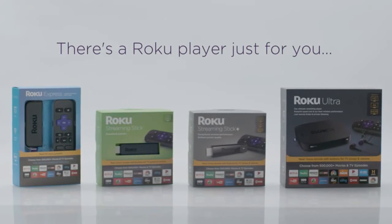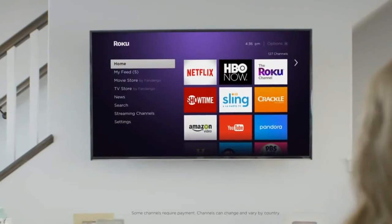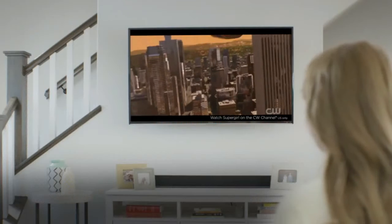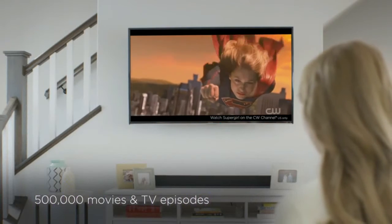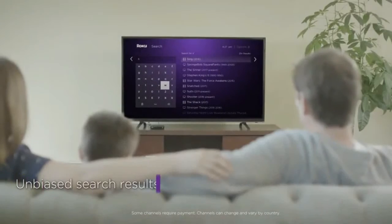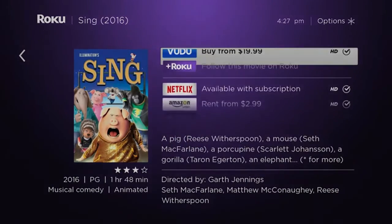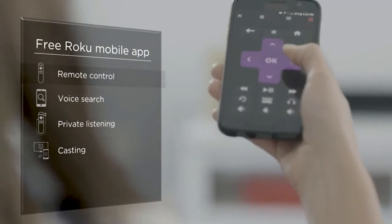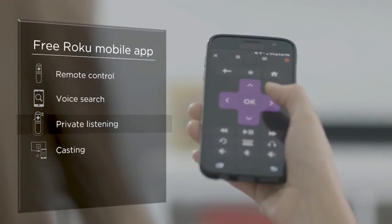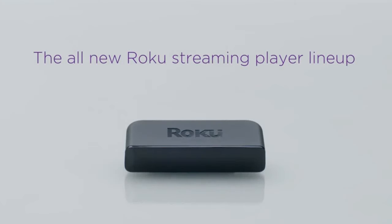There's a Roku player just for you. And every one comes with a simple and intuitive home screen, more than 500,000 movies and TV episodes, including free movies and TV shows on the Roku channel. The fastest way to find your favorites by title, actor, or director with Roku Search. And the free Roku mobile app to make your iOS or Android device the ultimate streaming companion. The all-new Roku lineup.